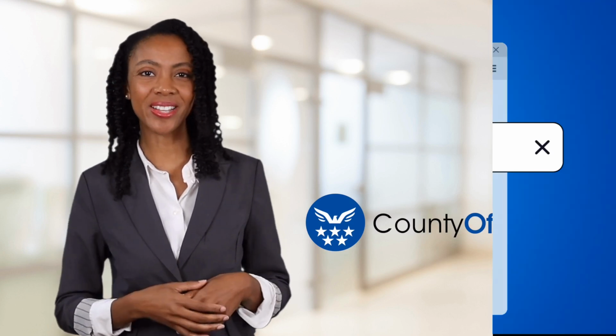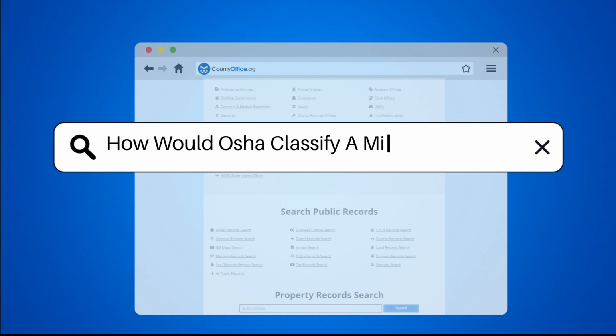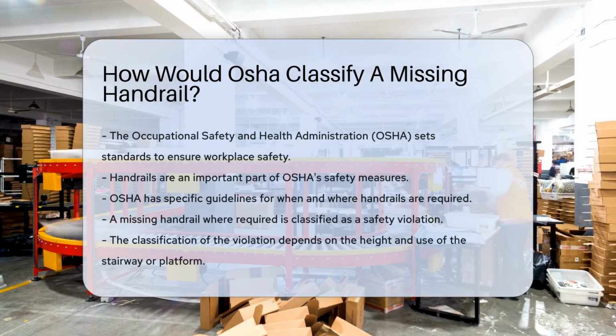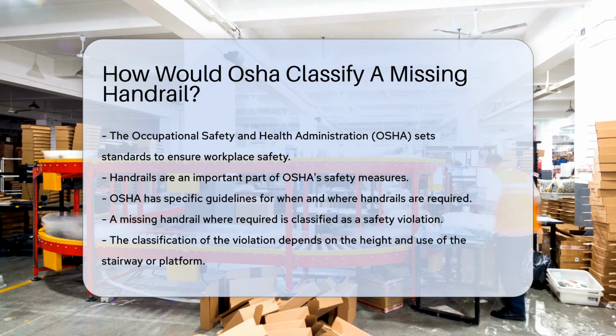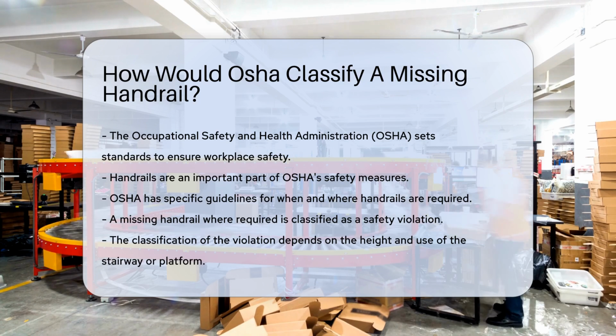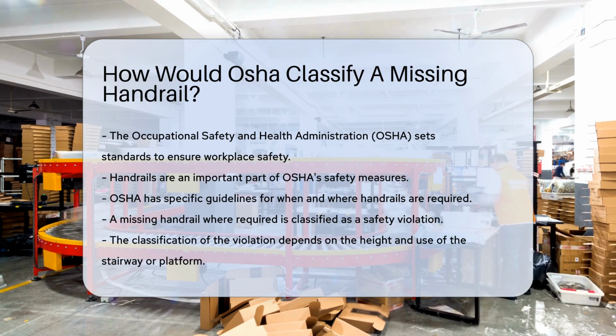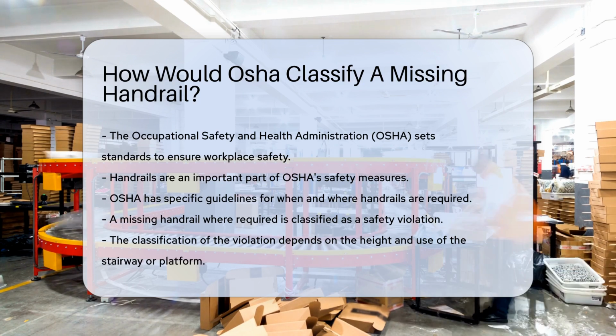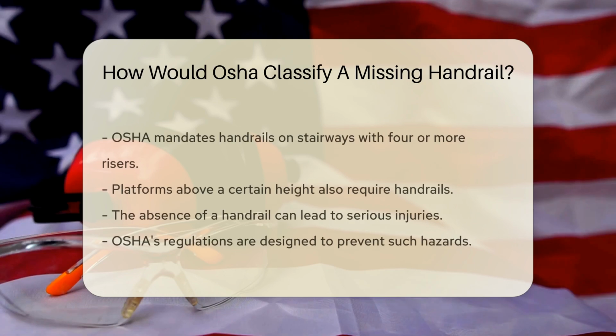Let's get started. How would OSHA classify a missing handrail? The Occupational Safety and Health Administration, OSHA, sets standards to ensure workplace safety. Handrails are an important part of these safety measures. OSHA has specific guidelines for when and where handrails are required. If a handrail is missing where it is required, it can be classified as a safety violation.